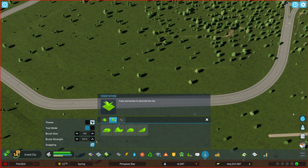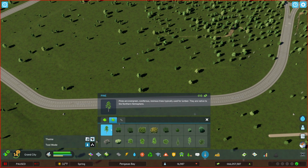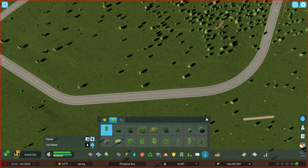So I want to come in here and drop in some trees. And I'm really starting to fall in love with pines and spruce just because they stay green all year round. I think that's one of the challenges.